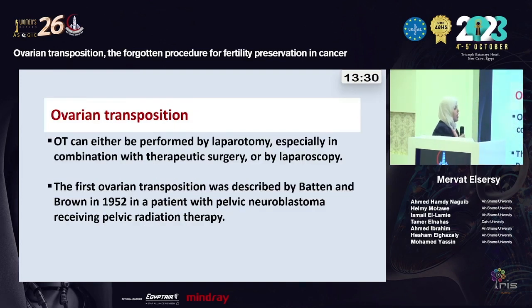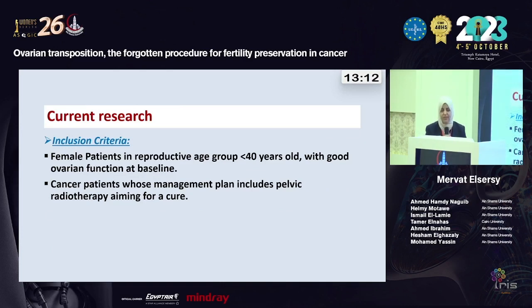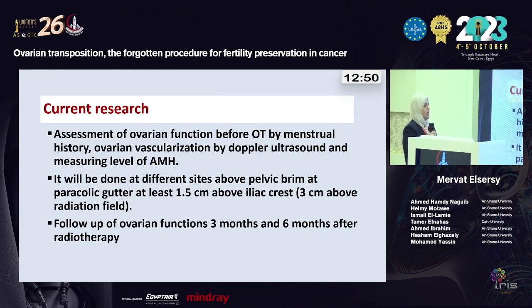We have now a current research whose treatment will include pelvic radiotherapy aiming at a cure for her disease. And the inclusion criteria of our patients are that they must have a good ovarian reserve and function, and the ovaries are not involved in the malignancy she has. And we made an assessment of the patient's ovarian function and menstruation, and performed all preoperative investigations to optimize her to be a candidate for this research.